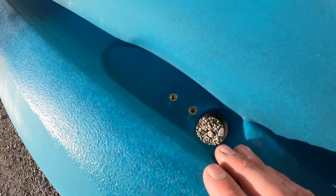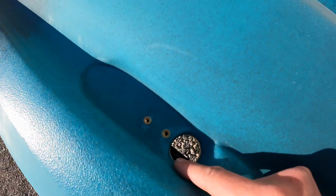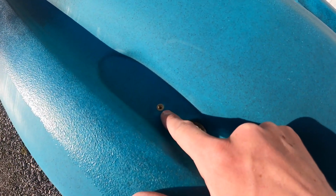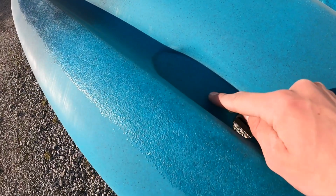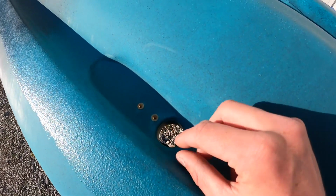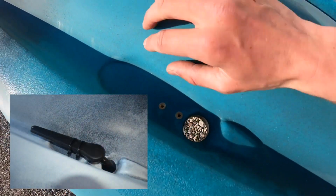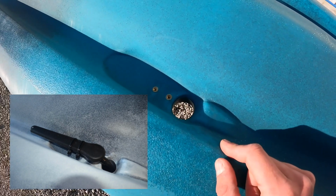Also, on this particular scupper hole, there's a couple of brass inserts in a shaped area. You can use those as an attachment point for a transducer. You can fit a little bracket there or something to cable tie your transducer to, but I set mine up with a Raymarine Dragonfly transducer here. But yeah, you can do that.